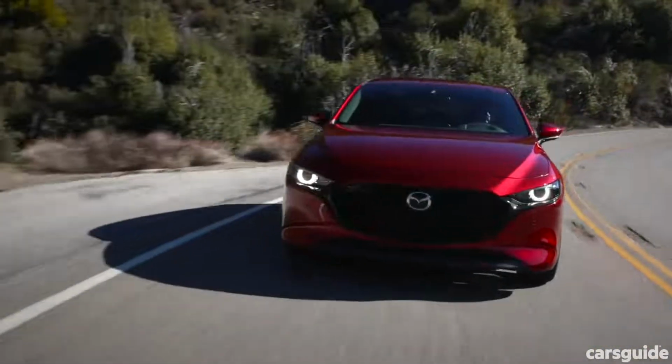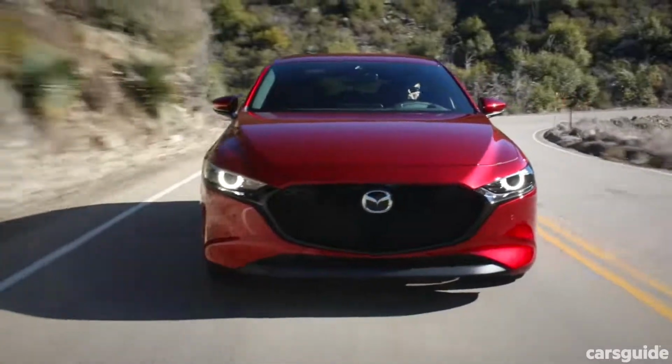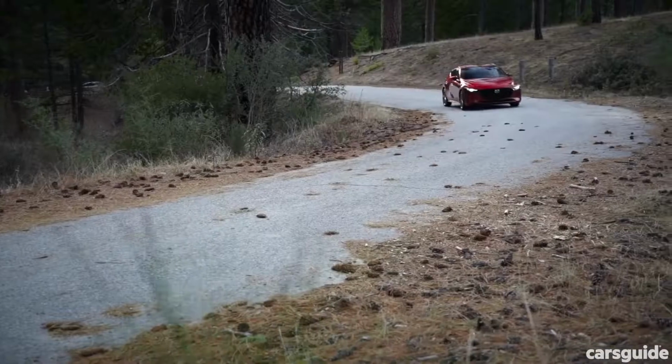There could be a 2.5 litre turbo engine version of the Mazda 3 as well. We'll have to wait and see whether it actually happens, but it could offer a really interesting alternative to a WRX STI, for example. And yeah, you might expect it with all-wheel drive as well. That's how it sits in the CX-5 and CX-9. We wouldn't expect anything different in a Mazda 3.